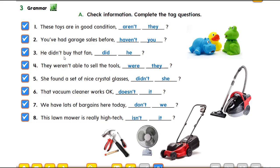He didn't buy that fan. هذه منفية، ولدينا الفاعل he وdid فتصبح did he. Number 4. They weren't able to sell the tools. لدينا they were وهي منفية فتصبح في الإثبات were they. Number 5. She found a set of nice crystal glass. found ماضي والفاعل she، فلذلك في الماضي نستخدم عوضا عن ذلك didn't she وهي في السابق مثبتة نأتي بالنفي.